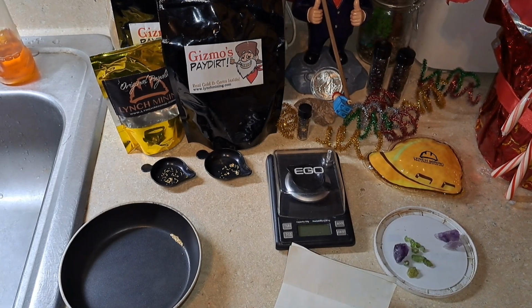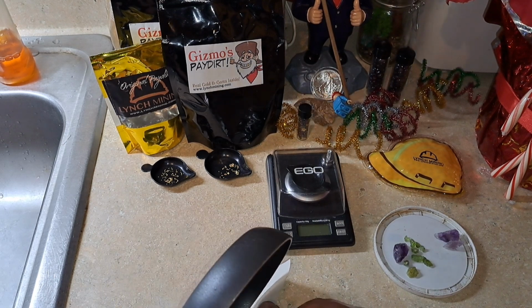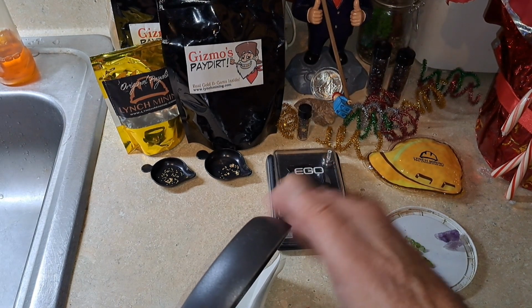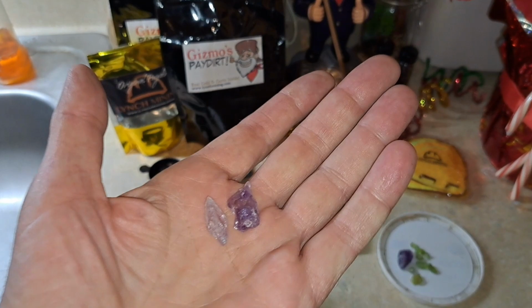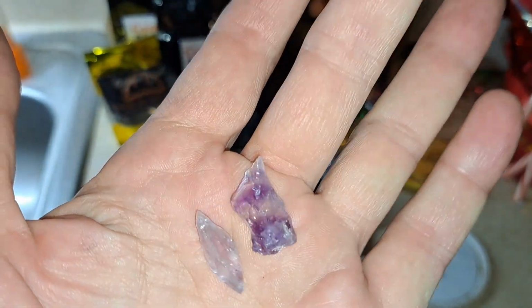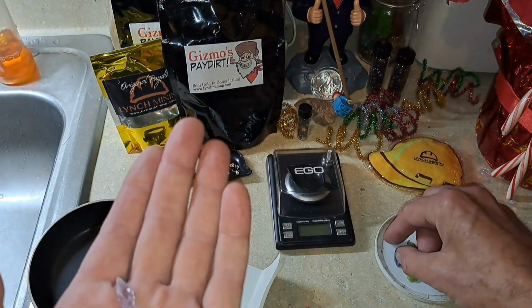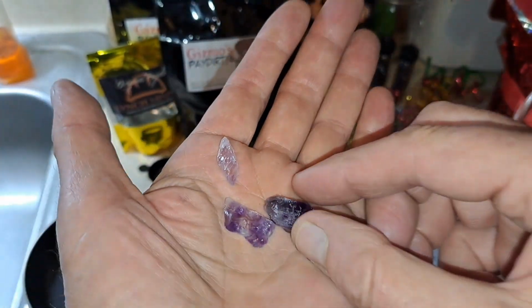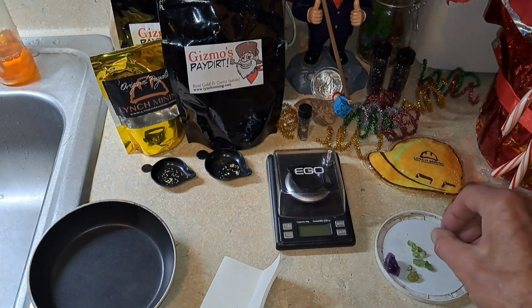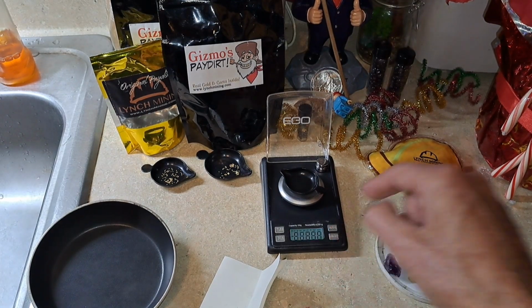Now let's see what we have. This is the last bag of Gizmos that I did, where we had no peridot and just the little two amethysts, which that one looks a little brighter in here in the light under the camera, but they're both pretty clear. Like I said, compared to the other one that we got in the first bag, it's got a nice dark look to it. And then again, no peridot at all. It had no peridot at all, which is unheard of.